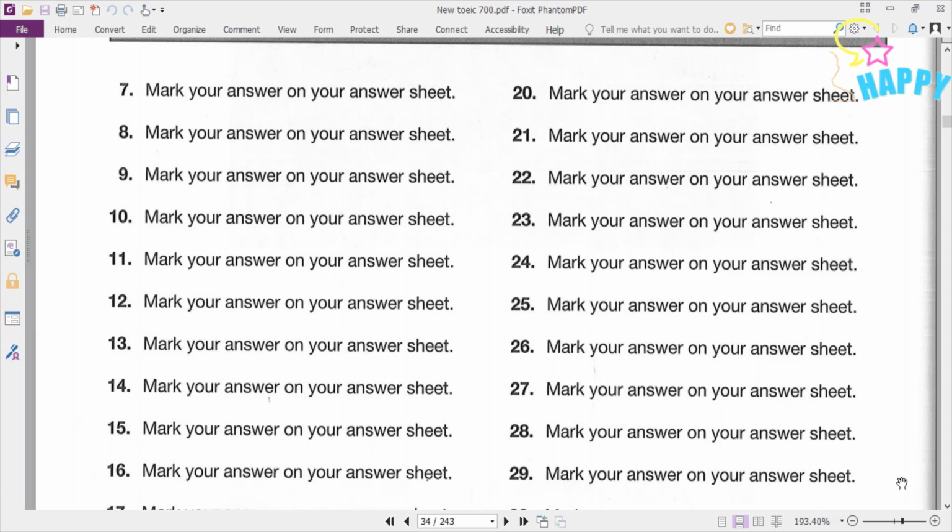Number 12. Nobody can remember Miss Carlisle's phone number, right? A. You should ask Jane for it. B. She called a while ago. C. No, I'm not on the phone.